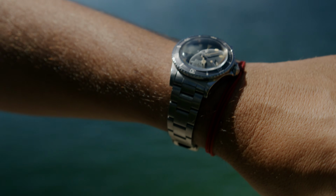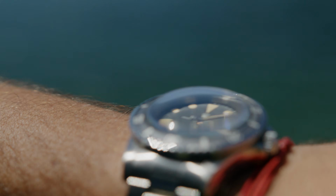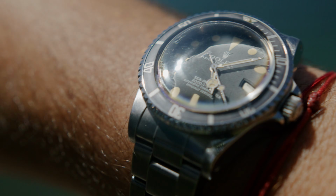But the real stunner of the show was the dial. When I looked at that Mark III dial and I saw those hands matching with that sharp yellow, I thought, this is gonna be expensive.